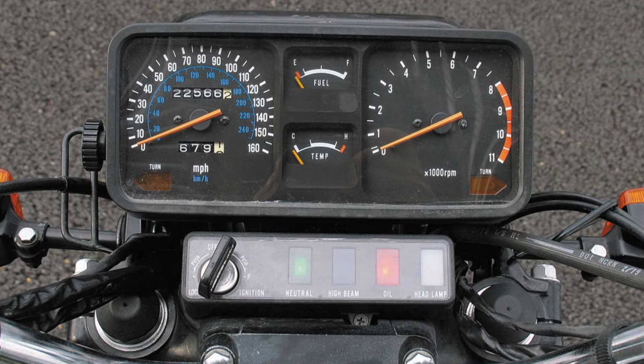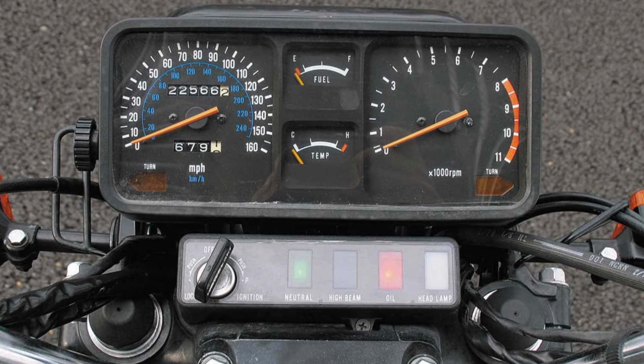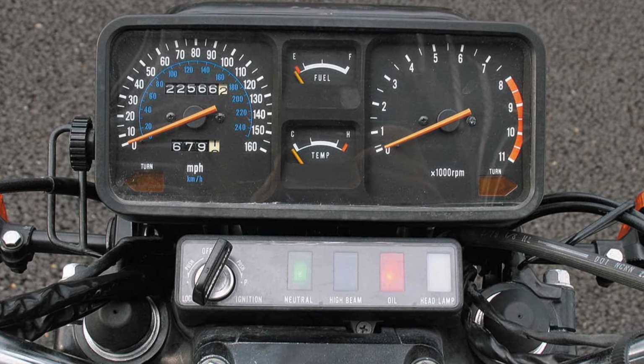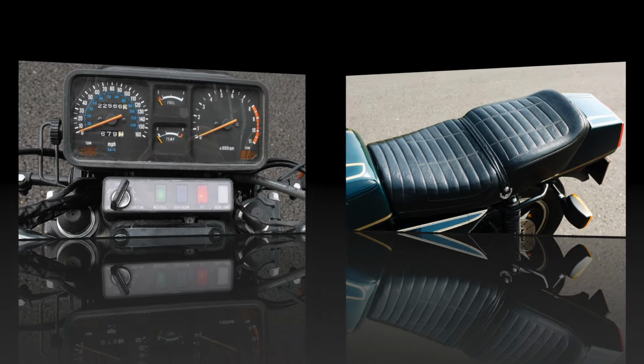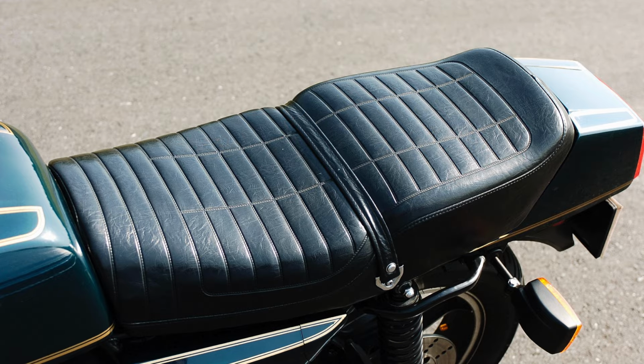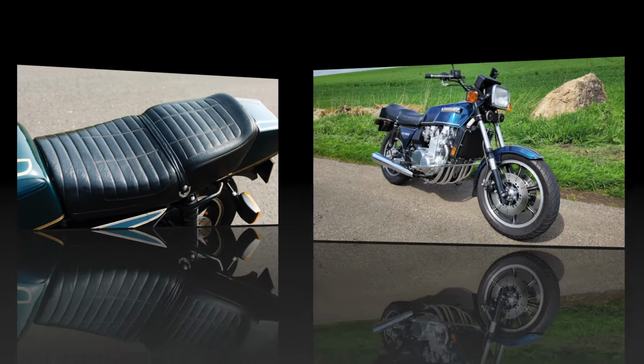Instrumentation-wise, the KZ1300 housed the gauges in a slick rectangular housing. It featured a large speedometer, a fuel gauge, a temp gauge, and a large tachometer. Ergonomically, the KZ1300 was very roomy. It had a broad seat on it.